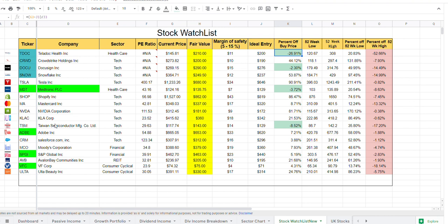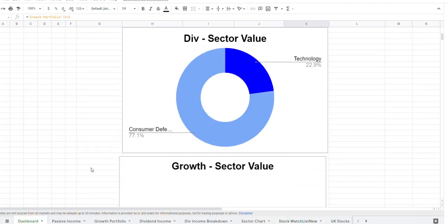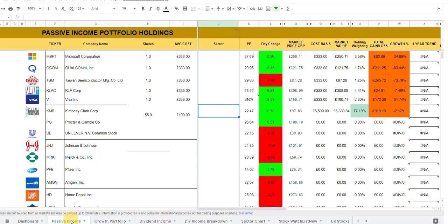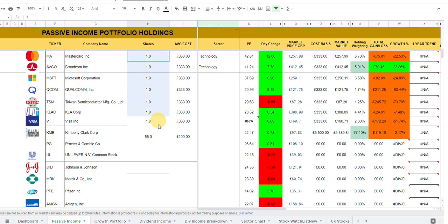Okay, so some of the companies that you see here are just to show you how it works, but some of these companies I might not be really interested in. Okay, right. So that is basically my overall portfolio, as well as sharing the spreadsheet with you. I hope you find the value in it. Like I said, you don't really need to change much other than the shares and the average price, and obviously the sector. Once you've done that, everything else is calculated.